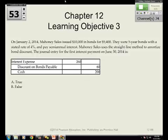All right, so the bonds, I'll keep you posted. So the bonds sell for $94. Stated rate is the same. Everything's the same as the other company. The journal entry for the first interest payment. Yep. Times 1/2. Right, times 1/2. It's semi-annual. These are semi-annual again. All right, you got about 30 seconds.